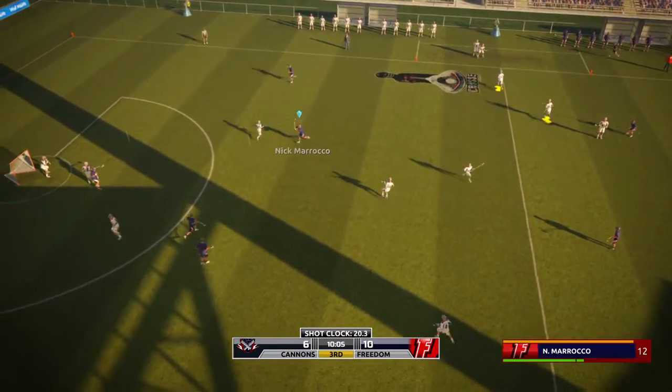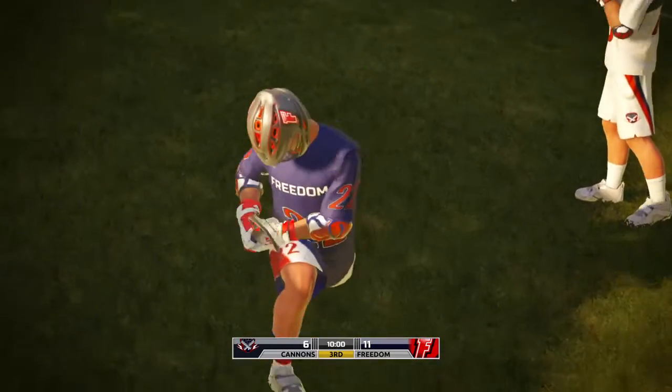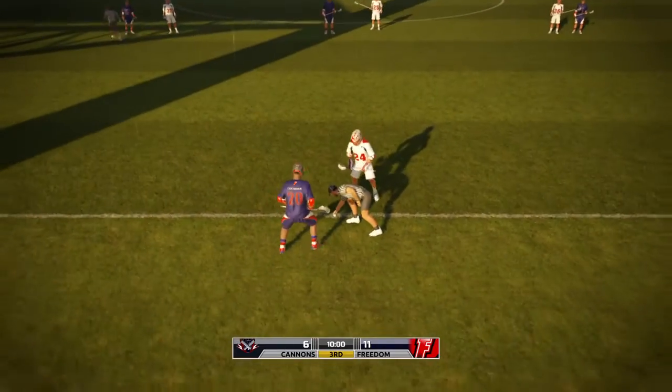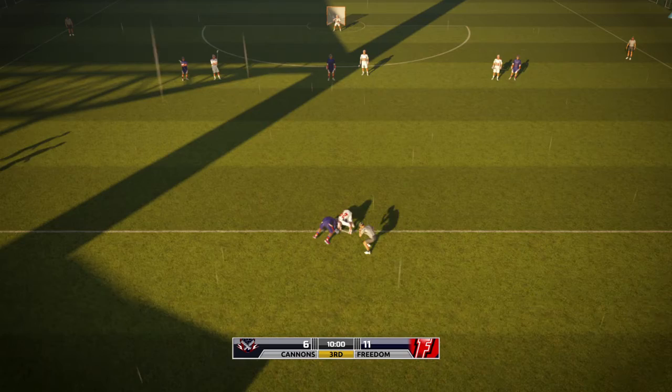One. Lou gets in and rips. And a goal for the home team. He's got the lion's share of the goals for the home team here today. We are set to resume. It's 11-6.